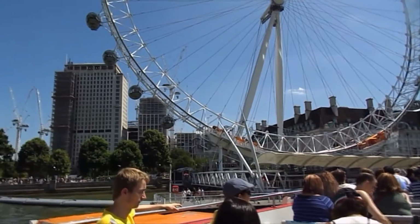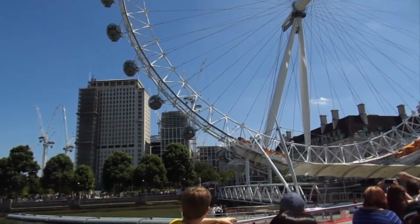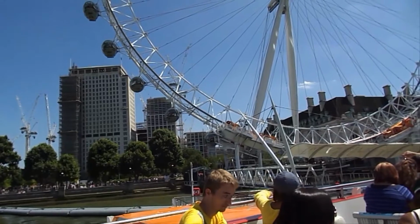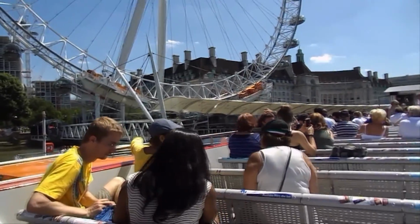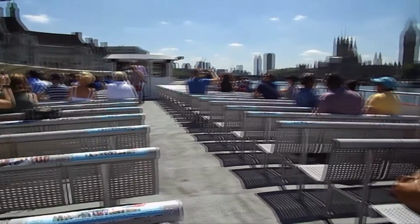And the eye is moving. Yeah, it is. Look at it. It's moving very slowly. It's not waiting for me, is it? I have the sunglasses.